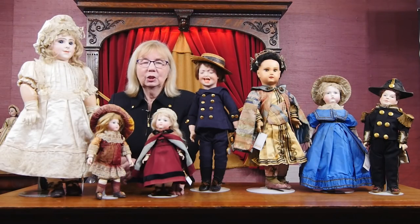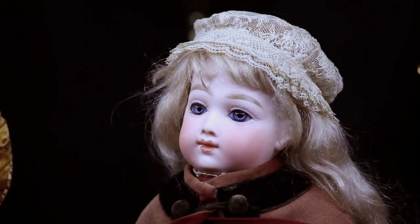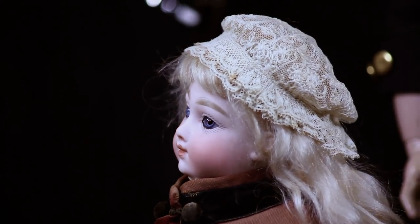But it's such a rare doll. They're in such beautiful condition. And this tiny size, wow, you just don't find it. You just don't find it. Let me turn them around so you can see them all the way around.